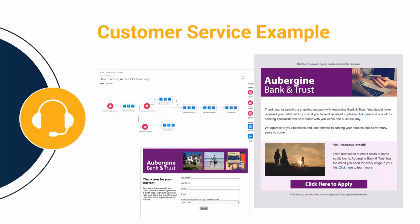so that they're able to get personalized messages. Now, the customer service example here is kind of like a welcome series where once they complete that form, we want to send these messages as a welcome to our bank. And then we want to introduce them to the different offerings that we have, if they want to use those. And then based on their interaction with those emails, we're taking them down a green path or a red path, once again, based on their engagement.